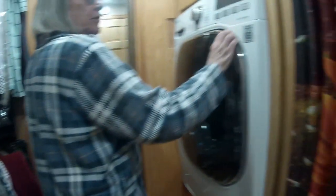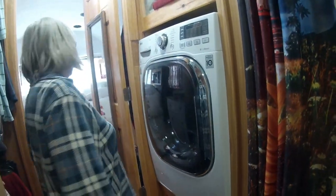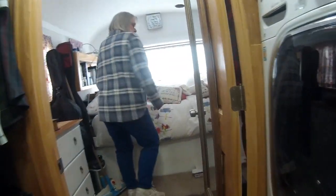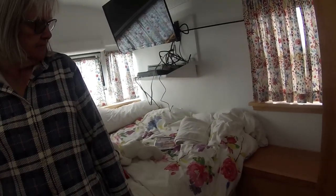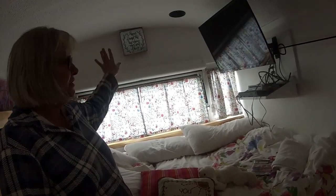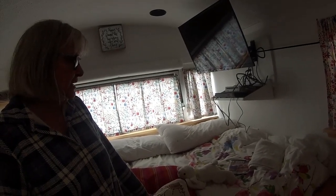This is a washer dryer. When I'm somewhere where I'm hooked up to water and have lots of water, I can wash and dry my clothes there. This is our bedroom back here. We have some storage, and right now we've got junk stored back there too. We have a 100-gallon freshwater tank and a 100-gallon gray water tank under the bed. And we love that back here is a window that opens up, so we get fresh air. It's wonderful.